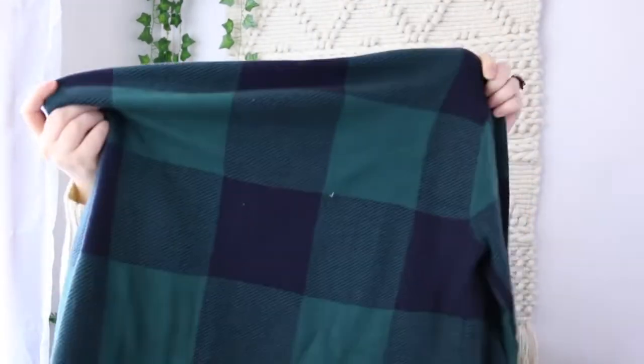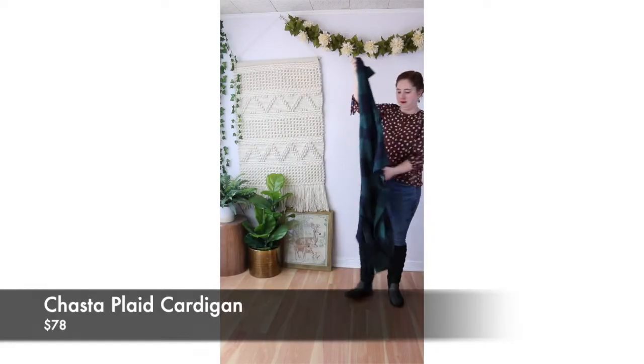It's exactly the type of thing that I would toss on to come downstairs and do my little kindergartner's remote learning and stay warm and cozy. So I'm excited about this one, and I think out of everything in the box, honestly, this one is my favorite. Even though the other one has the elbow patches, it is striped, and I just really like this plaid, and this is really soft and thick, and I feel like I would get a lot of use out of this.